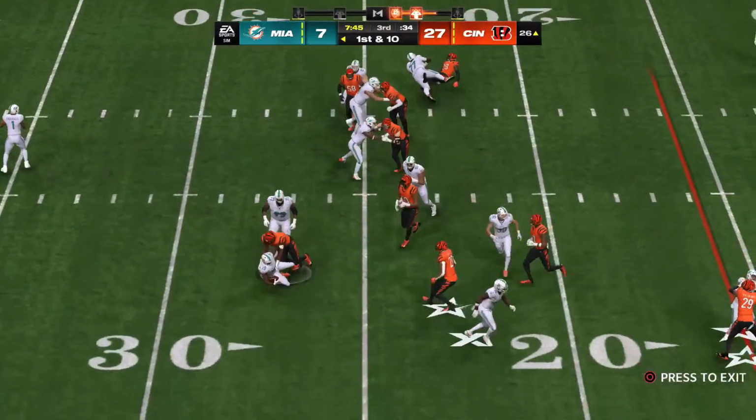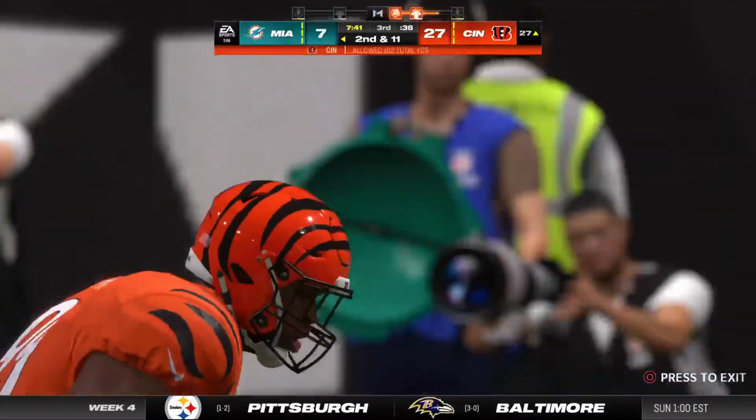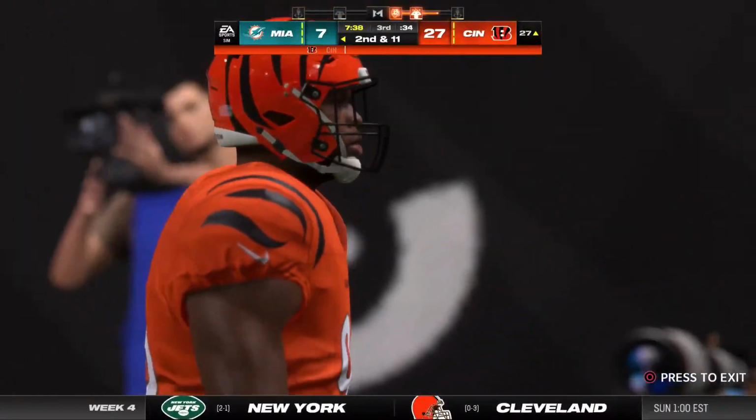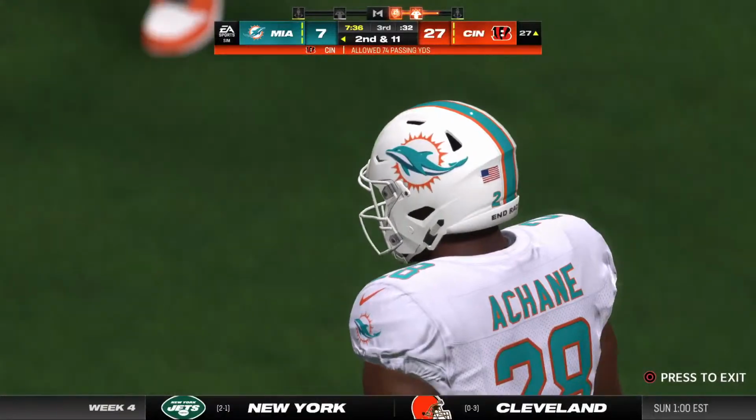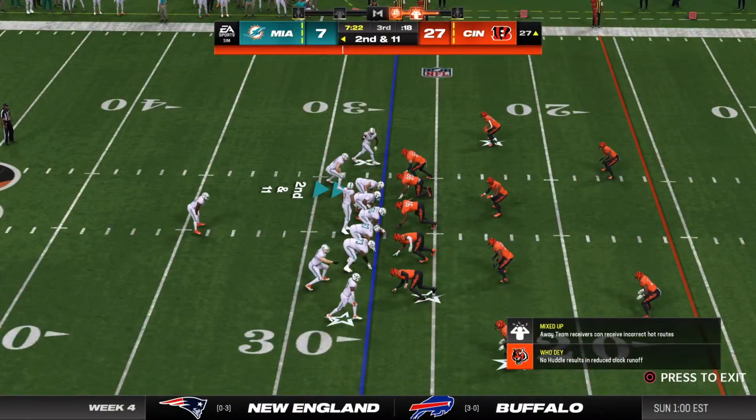A give, running right, Achane. And they take him down, losing yardage back at the 27. He'll lose a yard there, and it's 2nd and 11. This defense is just flat getting after it. They have not given up much of anything in the run game. Case in point right there.